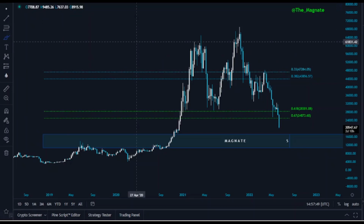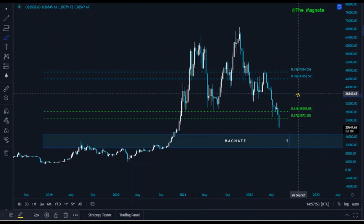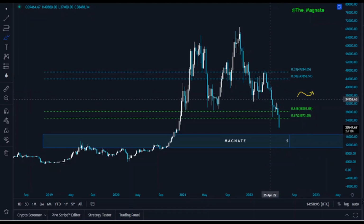If we analyze the weekly time frame, $36,500 to $37,000 is going to be our primary resistance on that weekly time frame in order to go back to the consolidation level. At the moment, once we lost this level, the weekly time frame went heavily under the bears' control and we started dumping non-stop once we lost 0.618, the golden pocket.